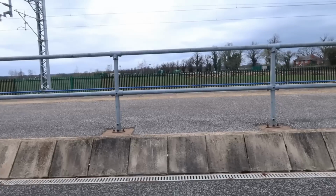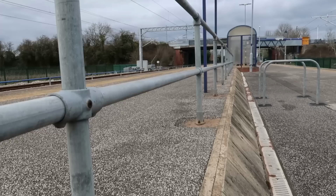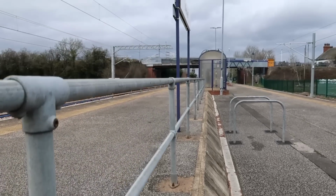I'm at Ulleskelf. It's an overnight station and it's got two platforms on an island platform. But, and this is something I've never seen at any station before, platform 2 I think, it's higher up than platform 1 and it's actually segregated via a railing.